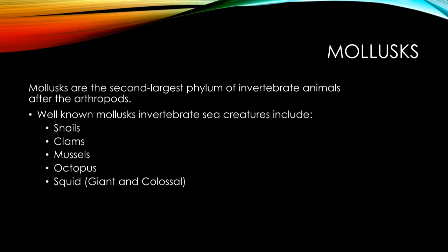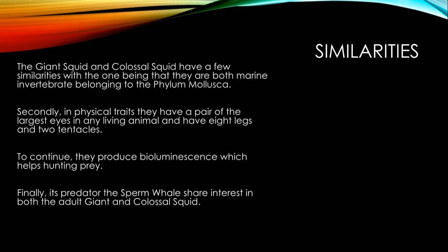Well-known mollusk invertebrates, such as sea creatures, include snails, clams, mussels, octopus, and squid, as the two we're going to be seeing today are the giant and the colossal squid. To compare these two, there are some differences, but there are some similarities that people can see in the giant and colossal squid.